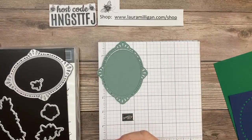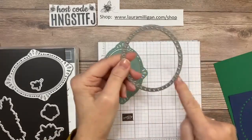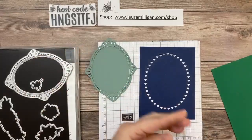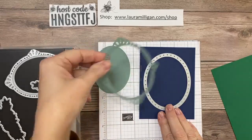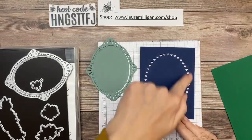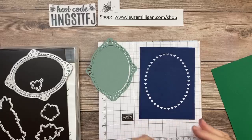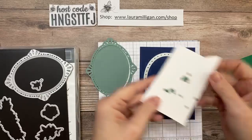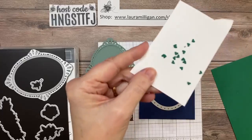Then there is this die, which is all these little hearts. And I love hearts. Hearts are my favorite shape. This doesn't actually cut out an oval like this one does that you can pick up as a separate piece. But this one actually die cuts an oval full of hearts on your cardstock, which I think is super, super cool. And then, of course, you get all these little mini hearts that you can save and use, like if you want to make a shaker card, that kind of thing.